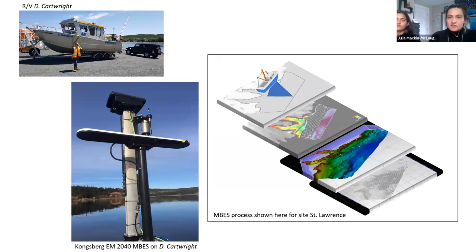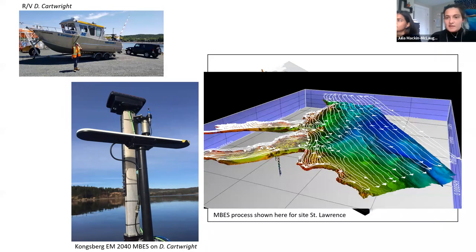Multi-beam surveys were conducted over the summer of 2019 and 2020 for the four sites along the west coast of the bay. In the process exemplified in this figure to the right, the boat goes across the survey area, then we process the multi-beam data collected to build, for example, 3D digital elevation models of the seafloor with some pretty extensive detail of the seafloor topography. It's amazing what technology can do now.